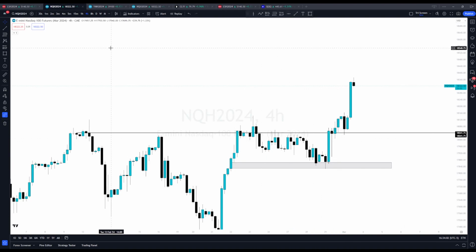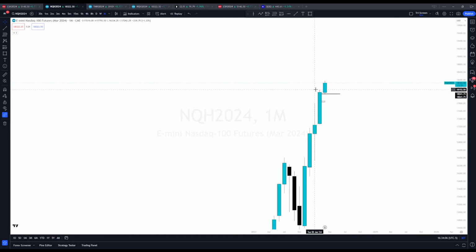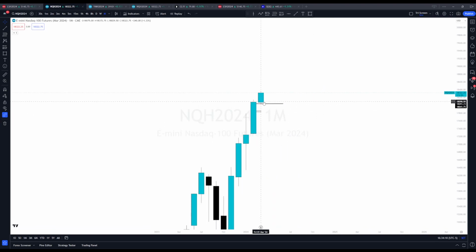Strong start to the monthly candle on NQ. The big thing is we already took out February highs now. So looking from a monthly standpoint, we might get some kind of pullback here. Not calling a top, not calling anything. Just sometime in March we might get some kind of pullback, just to rebalance this range because of the big trend day we just had.